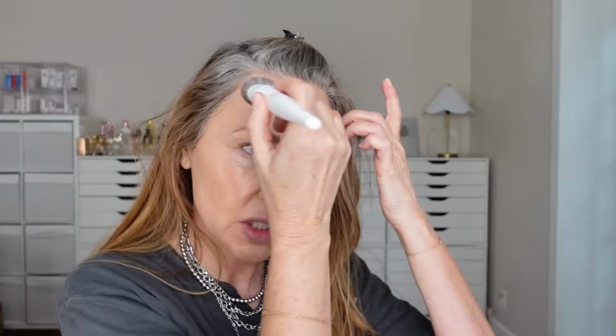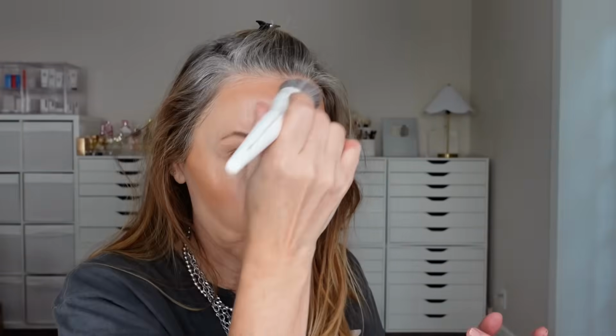This is the Juvia's Place bronzer, liquid butterscotch. It's so good. I really love this bronzer. Okay, so I'm gonna take it on my brush. We're just gonna put it on now because I need it for my eyes. I like to put it on as the first layer, and we're bronzing today. So we're not gonna contour, we're gonna bronzer. I like this because it's kind of a cooler bronzer. It's lighter and cooler.